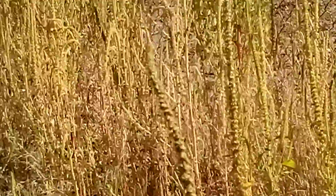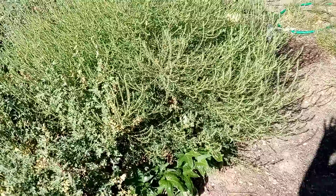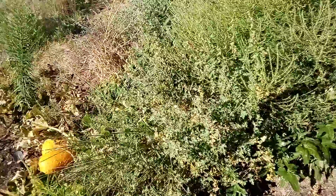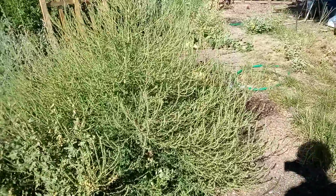We're out here, and I don't know if I can catch them on screen. There are little yellow butterflies everywhere. Let me see if I can get any of them. Oh, and there's a bigger yellow one as well. Where did it go? There it is. Oh. Zoom this. Whoops. Sorry about that. Zoom this back out and see if I can get.